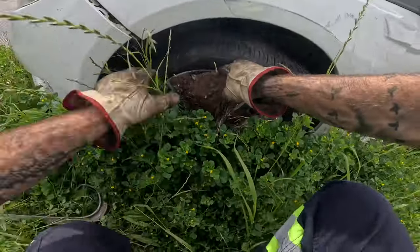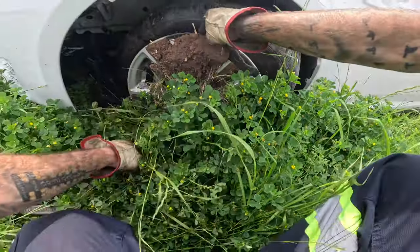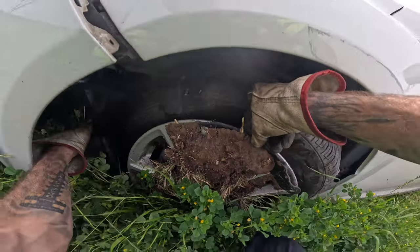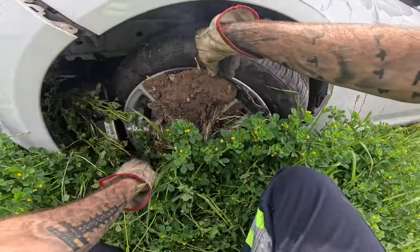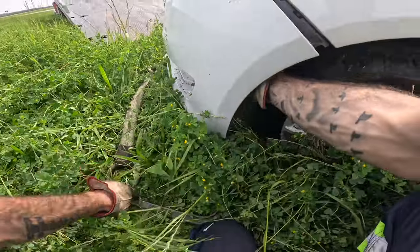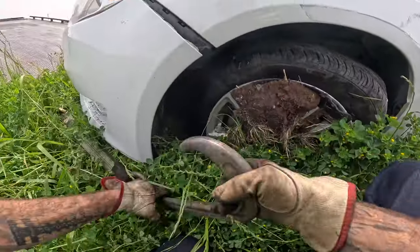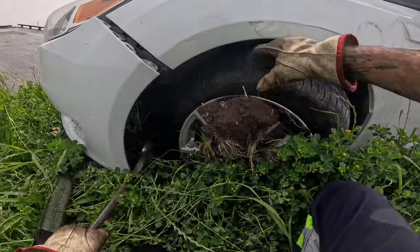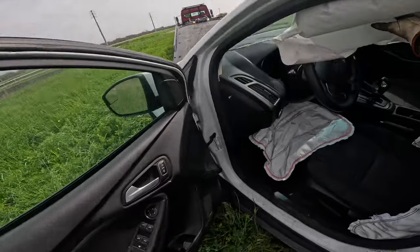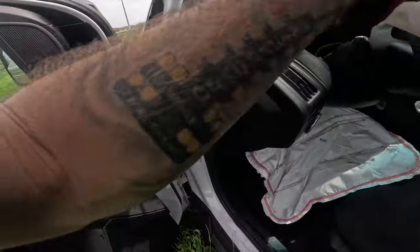This tire is completely flat. That appears to be the computer stuck under the tire. That's great. Just explains why the car probably won't start. Hopefully. I'll try to get this wheel straight as long as there ain't no blood and stuff in here.